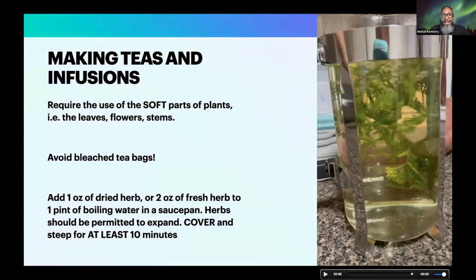So if you ever purchase green tea from the Asian market, and you put it in, you'll see it just swell up and turn into this huge monstrous leaf. That is real green tea. That's what you want it to do, so that you can actually get a full extraction and get all of the bioflavonoids out of that tea.